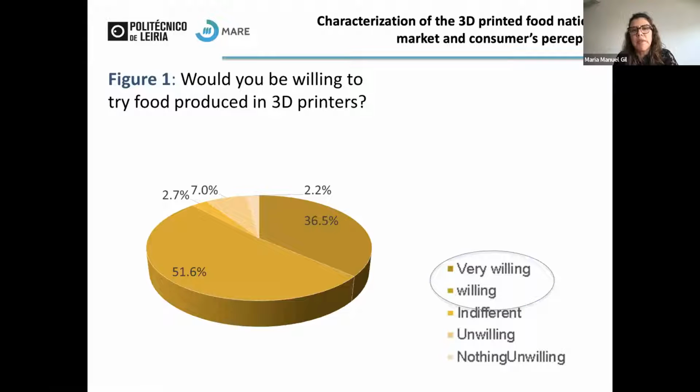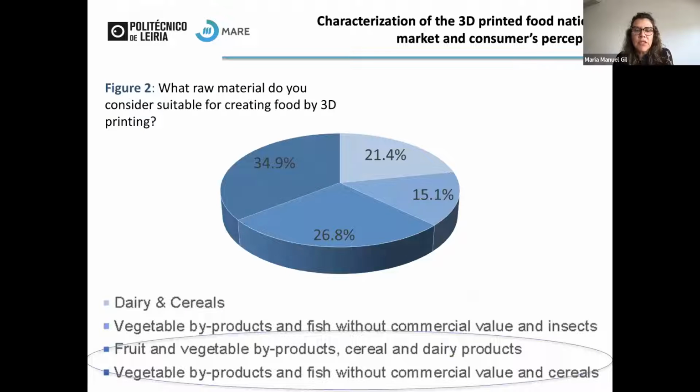We asked if the people would be willing to try food produced in 3D printers, and we can see that most of the people are very willing or are willing. So that's a good result. And this opens an opportunity to invest in this technology. And then we asked what raw material people consider suitable for creating this type of product. And people identified vegetables and fruits, byproducts, and also cereals, but also fish without commercial value, and also dairy products. So they look at it in a global way, and also include the byproducts of the agro-food system.